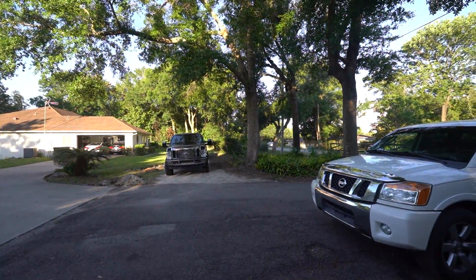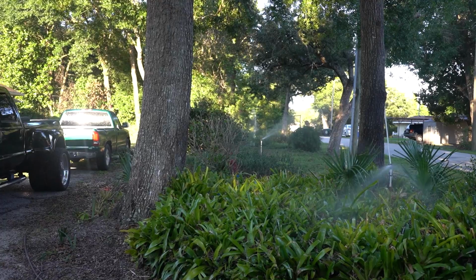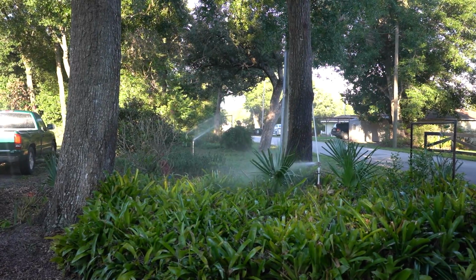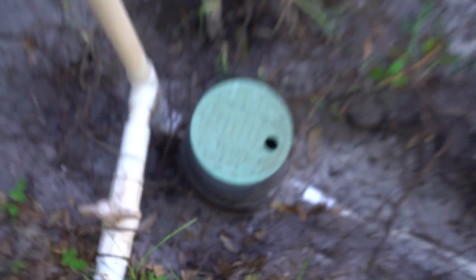There we go. Look at that. What a beautiful sight. Never thought I'd be so happy to see sprinklers sprinkling. Oh, it is still overspraying. This one's perfect because it's just like, yeah, sweet. Another one bites the dust. That's all quick. Yeah. Like immediate.